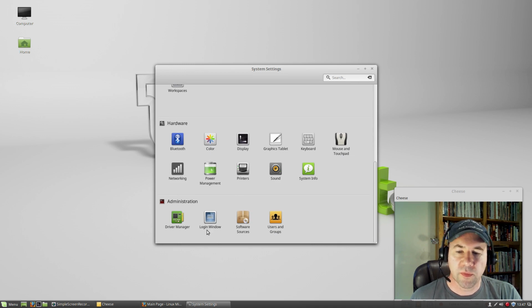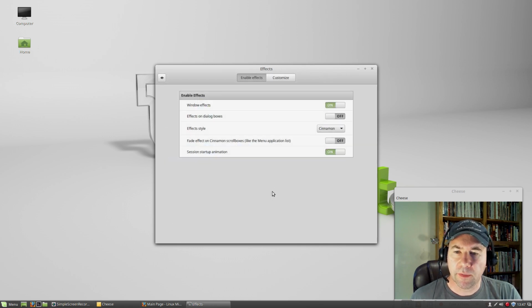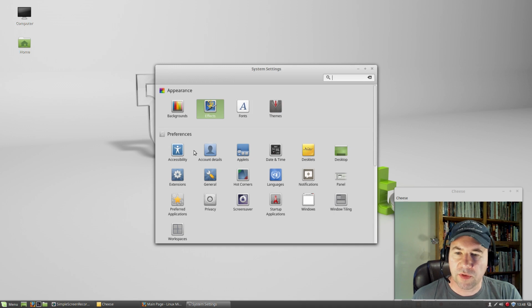Hardware, it's all hardware stuff. Administration, preferences, appearance. All this stuff makes sense now. While we're in system settings, some other stuff that's been upgraded. Window effects, you can turn the window effects on and off. You've got a variety of effect styles. So this whole thing, it's been simplified, but at the same time, you've got more effects that you can enable, and it's easier to go and configure them. So very nice with the work that they've done on that.